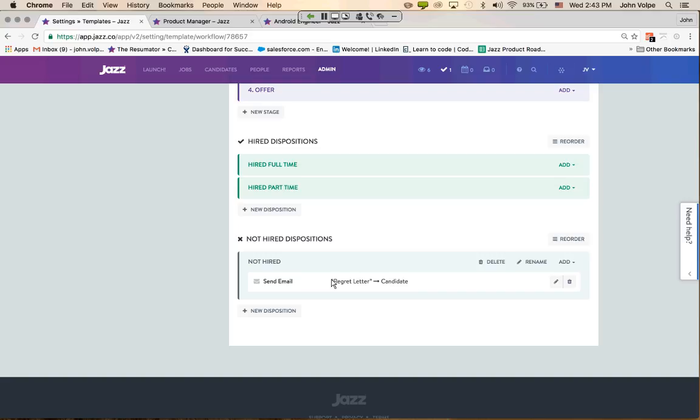In this scenario, I've associated a regret letter to this not hired stage. Every time I put a candidate in there, it'll send this letter out. Now, you may have different types of regret letters. You could have different stages in here for not hired, post-interview, not qualified, or overqualified. And now you can start to set up different regret letters or rejection letters for those particular stages and reasons why you did not hire someone.